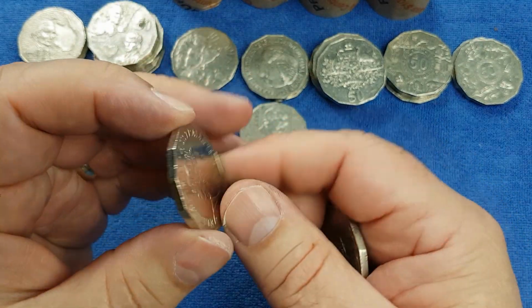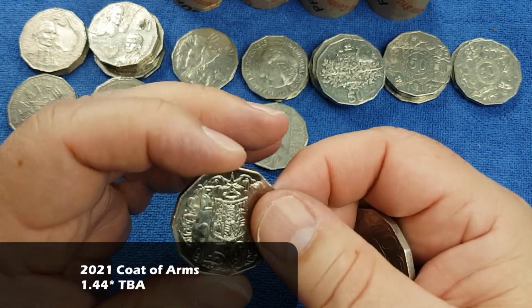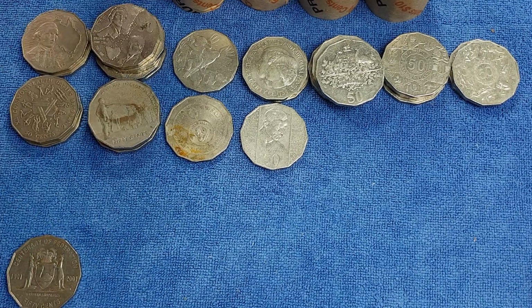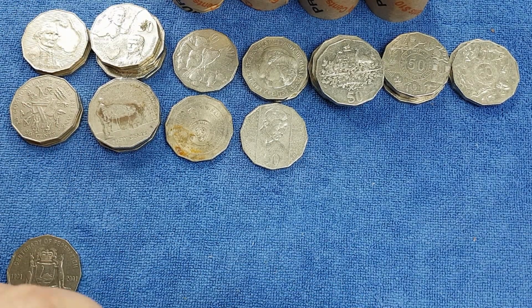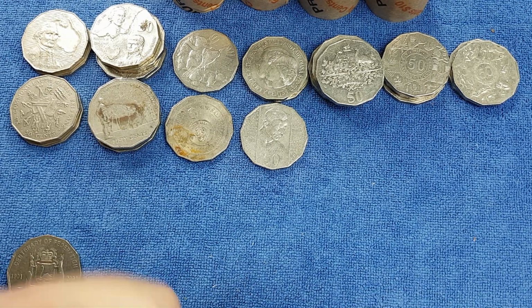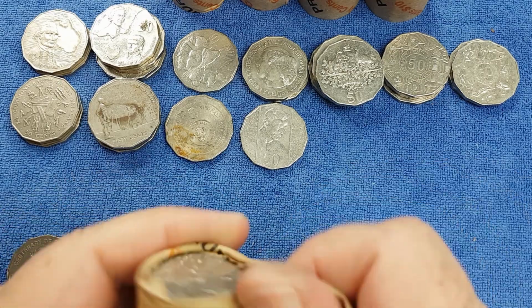And then we have a 2021 coat of arms, which is currently listed as lowly minted at 1.44 million, but there's been a lot of those coming out of the woodwork lately, and I would expect that number goes up when we see the mintage numbers in, say, late October, early November. So we're only keeping the very best of those. Well, I'm only keeping the very best because I have a significant number, and I'm only keeping really good examples.